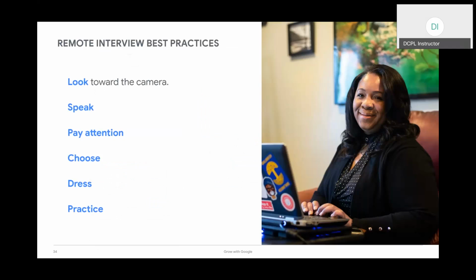So here are some of the best practices. Look toward the camera. While the person may be in the corner of your screen, if you're looking at them, which you would do in person, it may look like you're not paying attention or you're not looking at them. So try to make sure to keep your eye contact on the camera. Of course, if your eyes move and flit to them from time to time, that won't be an issue.